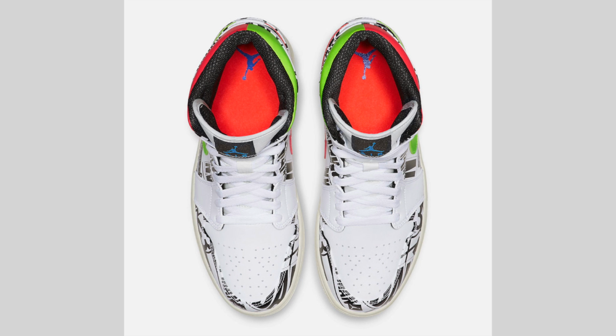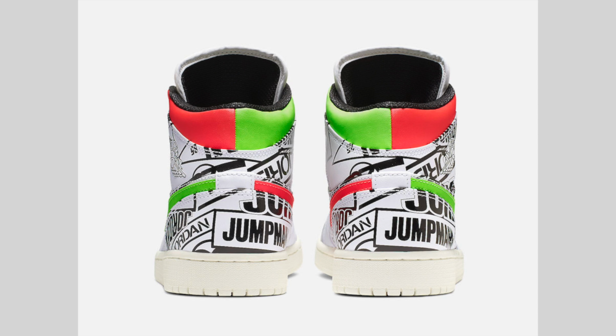Now, the actual base of the shoe is done in white, and then the logos throughout feature black. Other details include blue on the Jumpman branding located on the tongue, and then Cell on the midsole and outsole. As for release details, we don't have much. I know images leaked about maybe two months back of the shoe. They are expected to drop during spring, so they could be showing up anytime now, and currently a retail price is unknown.